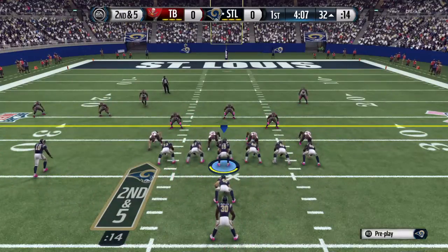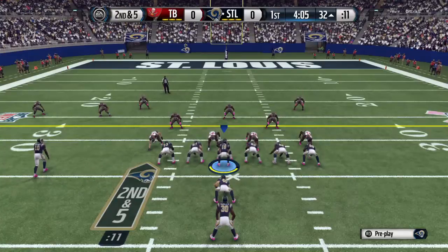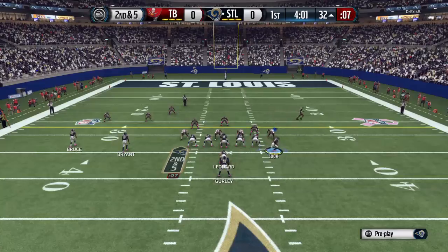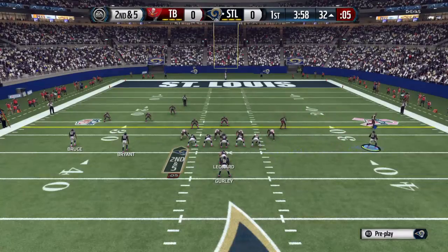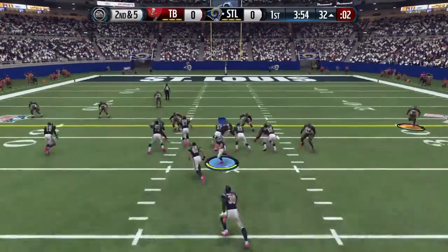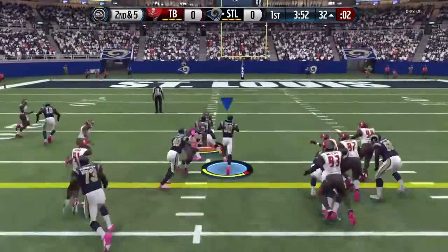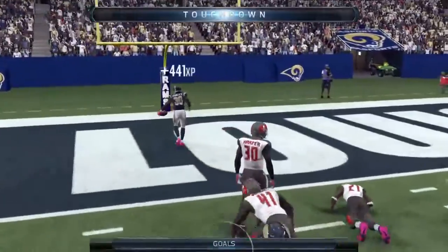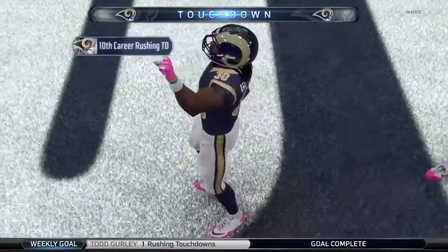Get ready. They better hurry to get the snap. Right back to him one more time. And he's in for the touchdown. What a play. What a run.